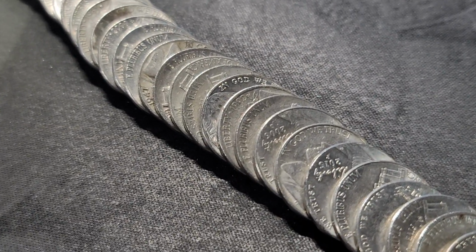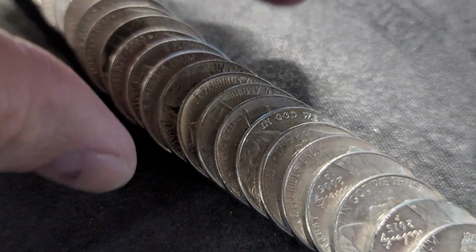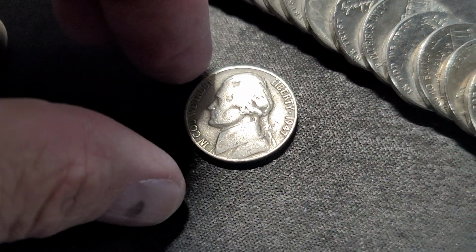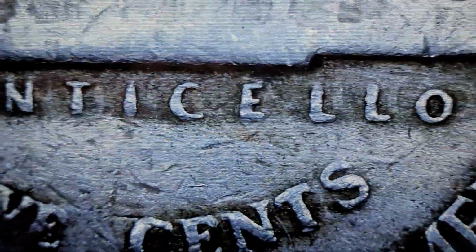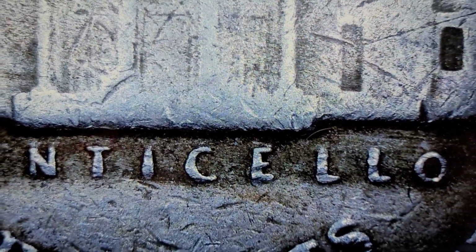Roll number 63, and we got a 47 peeking out at us. 1947 out of Denver. Let's take a look at this one under the scope. Looks fairly normal with some damage. All right, I'll bring you back in on our next find.